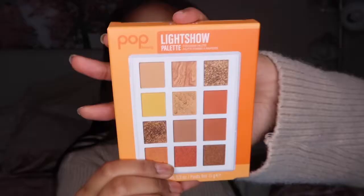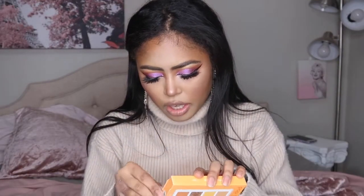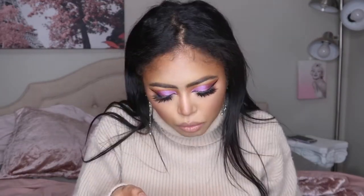is an eyeshadow palette, and this is the Light Show palette by Pop Beauty. So this is what it looks like. It's very, very bright. I have never used Pop Beauty or seen Pop Beauty before, so I'm very intrigued. Ooh. So this is what the palette looks like.